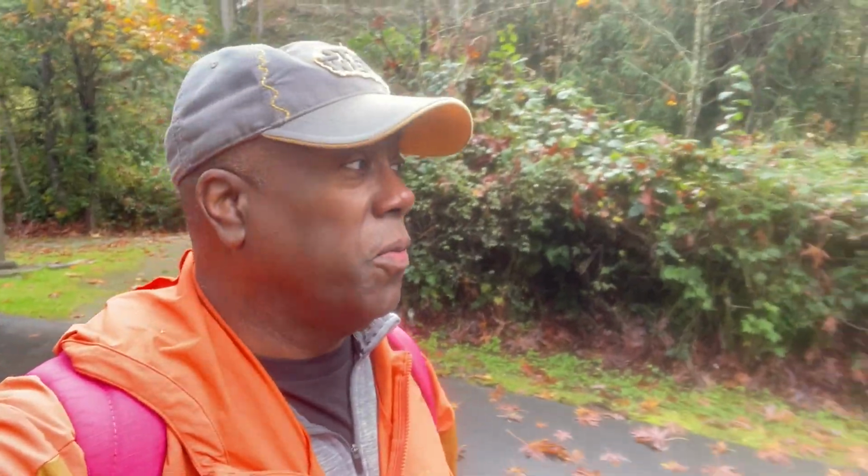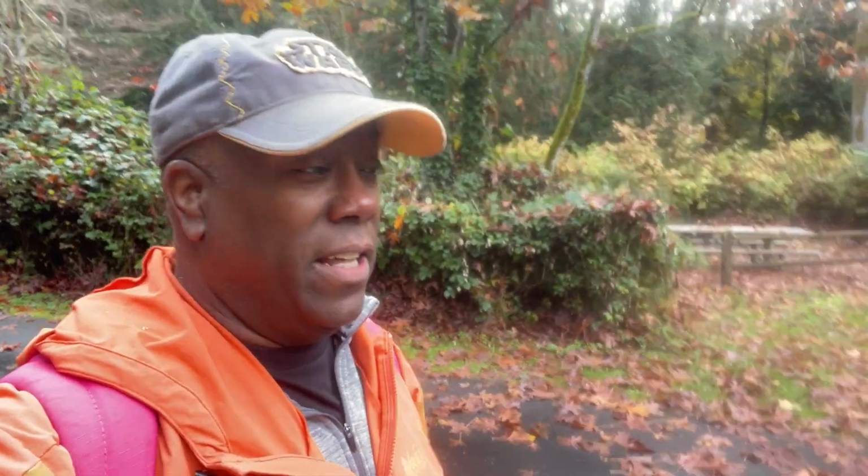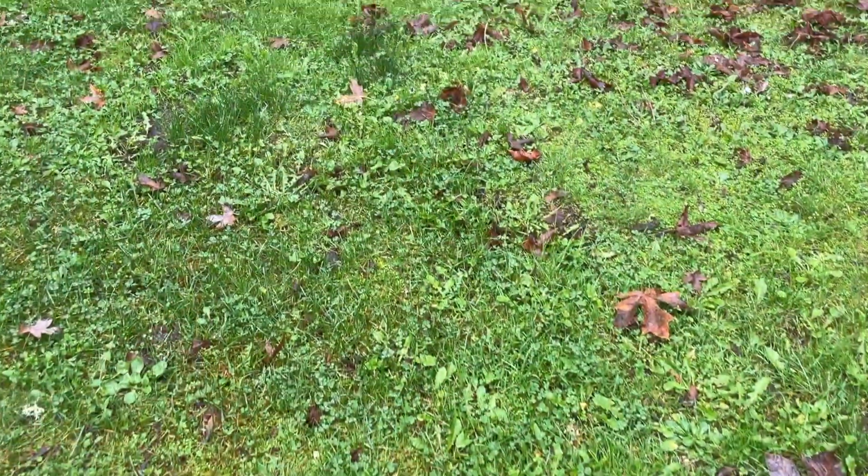So again, that's the yurt village. Looks kind of cool. We're gonna go down to the beach again and take that trail. It's a long, hilly trail, but good for the workout, right? And then again, it'll get me near water.